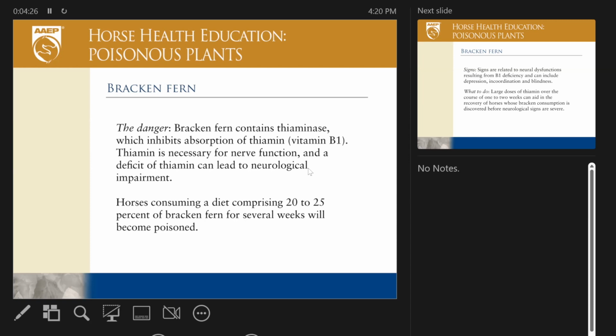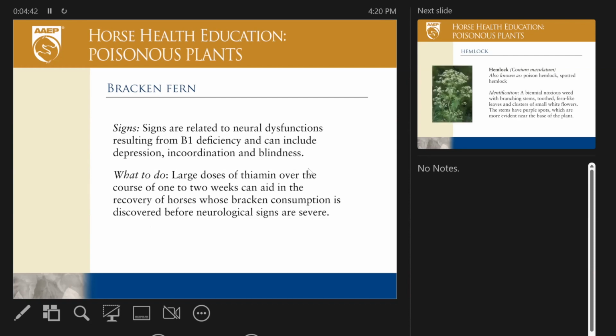If your horse is stuck in the woods and has nothing to eat, is the only time we really see it being a problem. So an abandoned pasture that's mostly wooded, we can see this. In horses that are neglected, it's rarely something we see in well-kept horses. All right, so nerve dysfunction with the thiaminase, and we treat them with B vitamins. B vitamins are water soluble, so you have to treat them basically every day, otherwise they wash the extra thiamine out of their system, but it is a treatable disease if we catch it early enough.